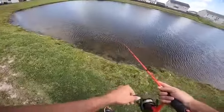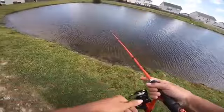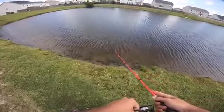Why are you doing that? There's no way he saw me. There's a ripple on the water too. There's no way that fish saw me. They're doing some weird stuff with this worm. It's like they're not wanting to commit.